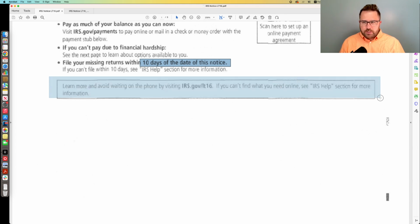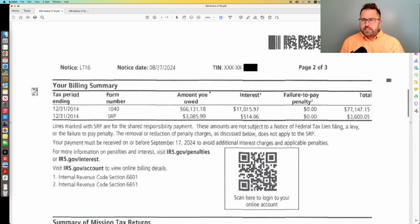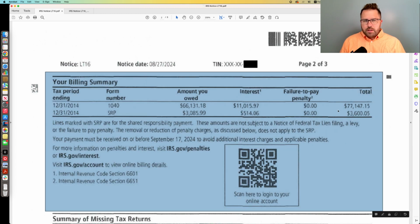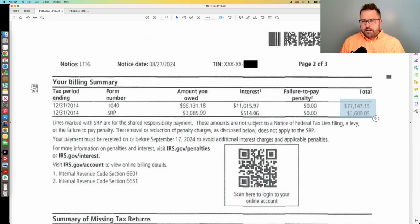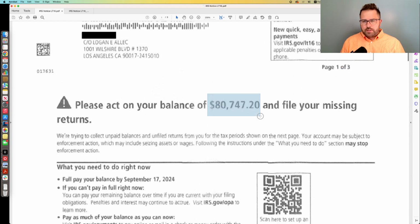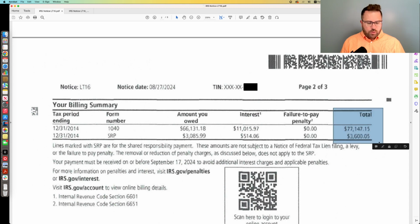Then in this little box here, the IRS gives you a link to the official notice webpage, irs.gov/LT16. It doesn't really tell you much that's not already regurgitated information from the notice itself. Then we have your billing summary. If you add up these 2 numbers here, it will add up to this number here, because that's how they get that number. This is just a breakdown of how they got that number.